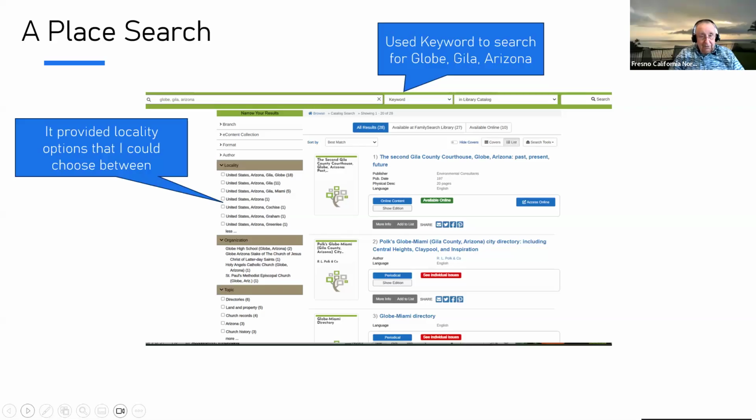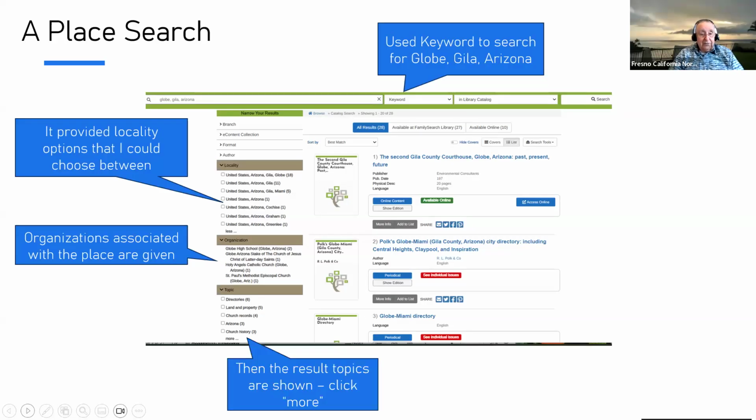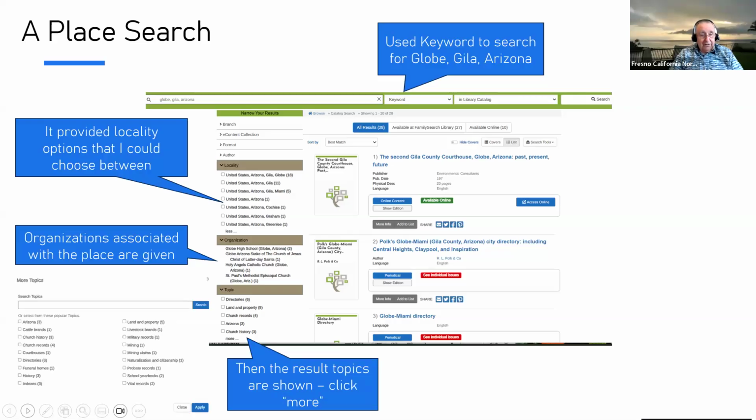So there's a bunch of different ways I can filter for this locality. Also, it names some specific organizations that were found in this community, in this case, where there are some records, like St. Paul's Methodist Episcopal Church in Globe. There's one set of records there. And then the topics that we're used to finding. If I expand it, these are the different topics that have some kind of a record in the catalog for Globe, Arizona. So there's one group of military records, one for mining claims, because this was a mining camp. Land and property, there's 5 collections, vital records 2, and so on.